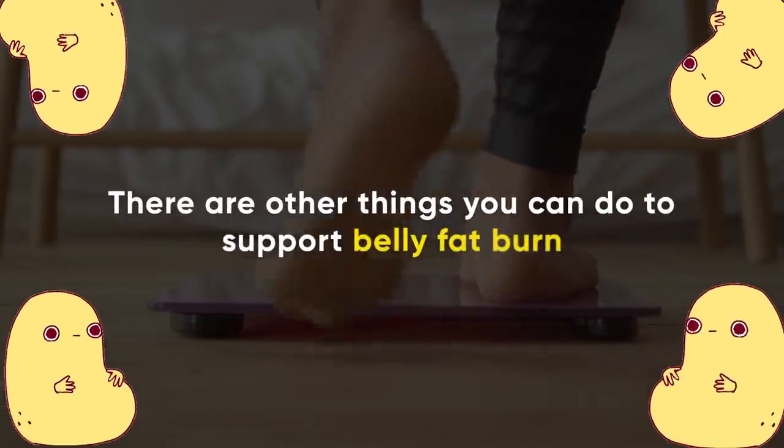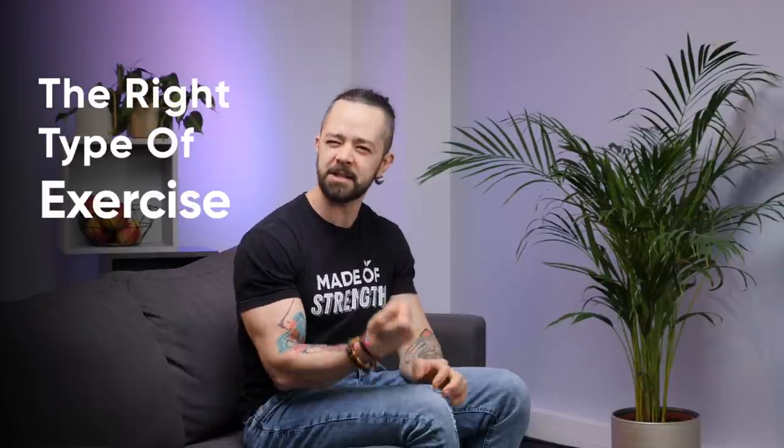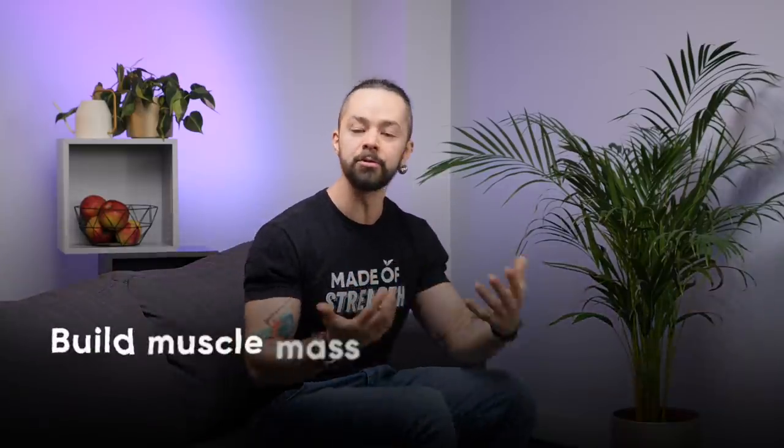And then we know that besides this main challenge, there are other things that you can do to support your journey of burning belly fat. And exercise is one of them. Exercise is not the reason why you burn belly fat, but it's one thing that can support that. And we also know that doing the right type of exercise is very important here, because if you do too much cardio, the chronic cardio, you may burn your muscle mass, decrease your metabolism, and that also helps you accumulate body fat, not burn. So what you want is to build more muscle mass.